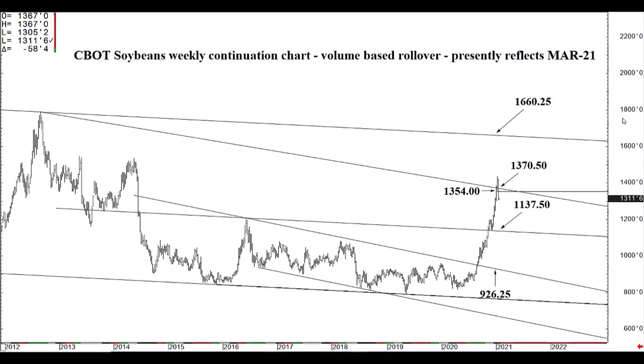Big sell-off last week. We have a sign of near to midterm weakness below 1354 to 1370 half. Now, 1370 half is this long-term descending two-thirds speed line. And having settled above it a couple of weeks ago, I was anticipating bullish continuation into spring trade, 1660 and a quarter being a 3 to 5 month target. I am off that now.